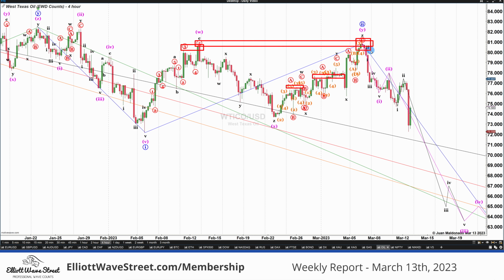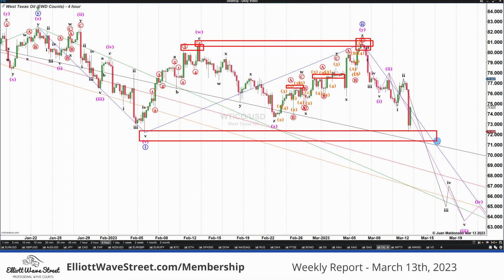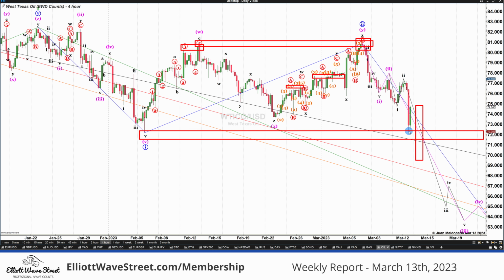At the rejection, I sold it here, right? And I have been letting the trade run. It has been a beautiful trade. I believe on oil, we're likely to break down this area. That will be good for inflation as well.